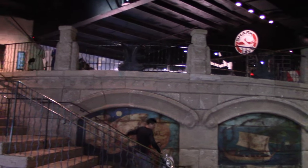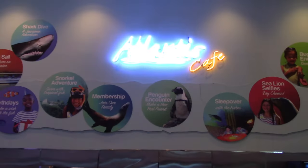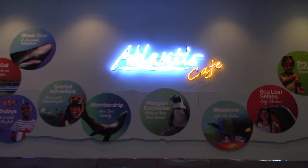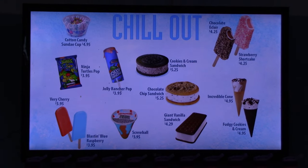All right, so I was just upstairs, back downstairs. We saw the living coral reef. So we're gonna head this way now. This way is to where the Lost City shark exhibit was. So we're gonna follow the directory and head here to the left. Thought I smelled something good from upstairs. Got the Atlantis Cafe. Got their menu board.